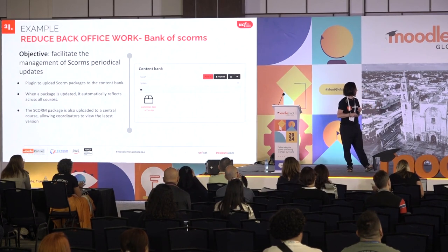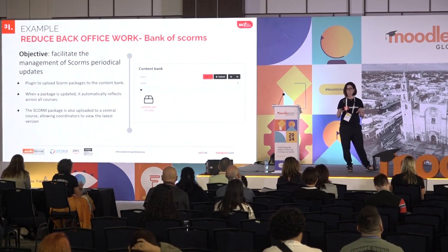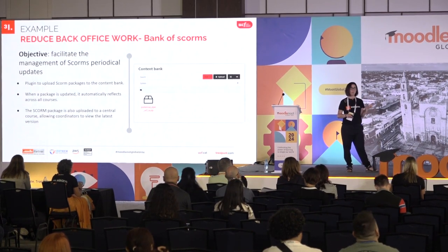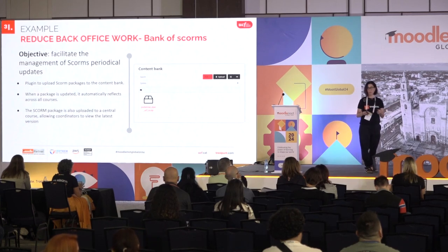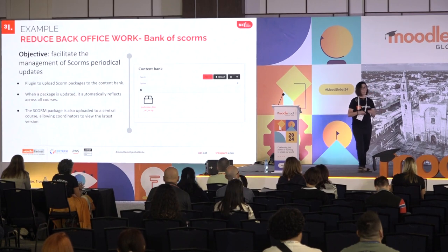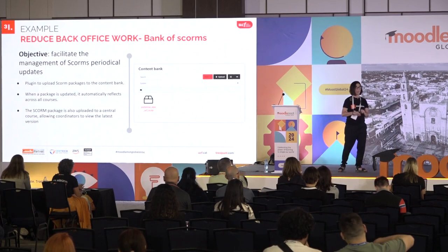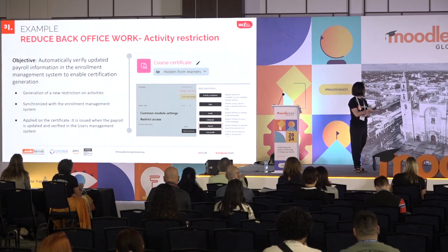One is that we use the H5P content bank as a SCORM bank as well. So now you can upload a SCORM into the content bank and it can be used in different courses. And when it's updated, it automatically updates in the different courses. So with the amount of courses that UCF has, this reduces incredibly the amount of work done by the admin team.